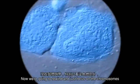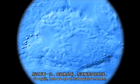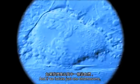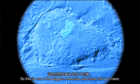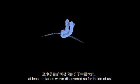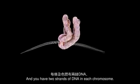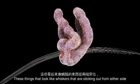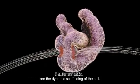Now we're going to rewind and just focus on the chromosomes and look at their structure. So again, here we are at that equator moment. The chromosomes line up, and if we isolate just one chromosome, we're going to pull it out and have a look at its structure. This is one of the biggest molecular structures that you have, at least as far as we've discovered so far, inside of us. So this is a single chromosome, and you have 2 strands of DNA in each chromosome. One is bundled up into one sausage, the other strand is bundled up into the other sausage. These things that look like whiskers sticking out from either side are the dynamic scaffolding of the cell.